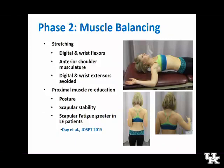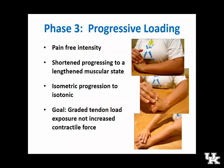We worked proximally, stretching the tight anterior muscles, strengthening the scapula. We found that scapula fatigues a little faster in these patients. And then we did a static progressive loading. So we start with the elbow bent. Once they're pain-free here, then we can lengthen them out to 45 degrees and then full extension. So gradually increasing the load across the wrist extensors. That's usually done somewhere around 7-8 weeks.